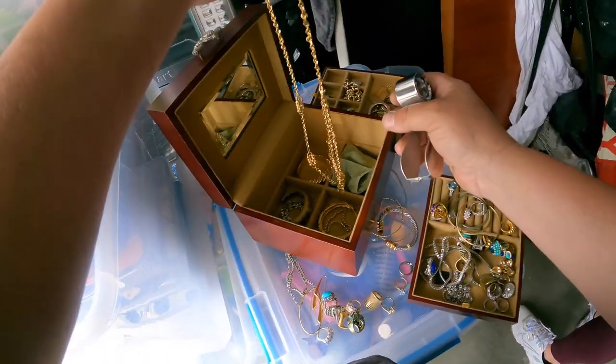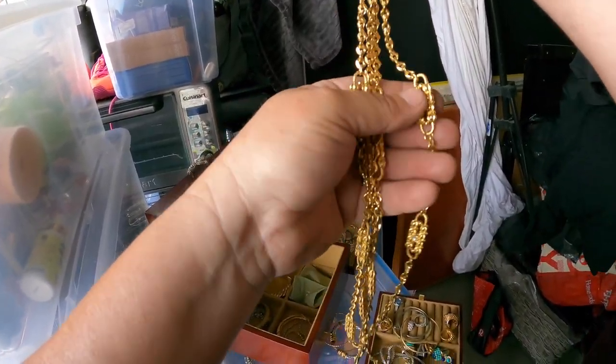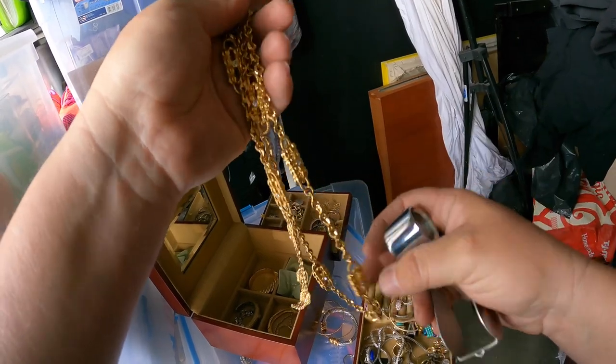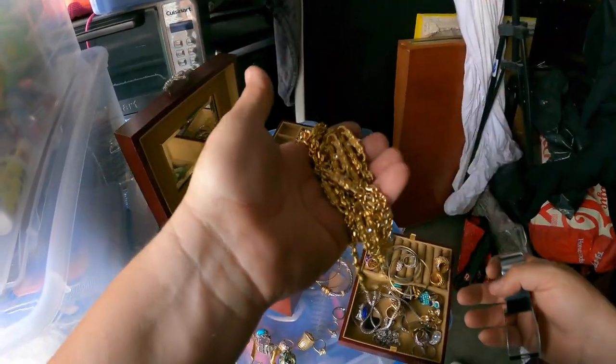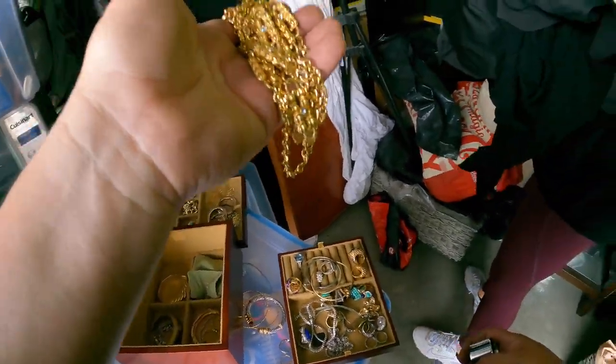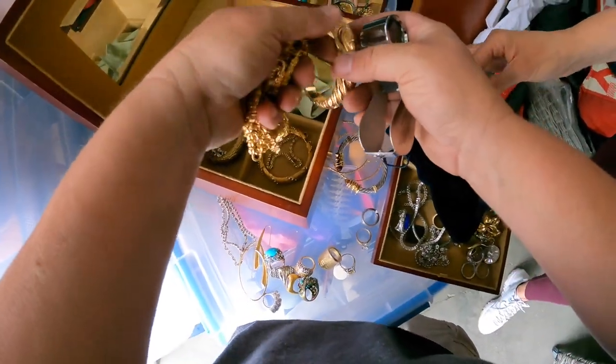What about this? You didn't even pull this out? This could be the biggest one right here. It all doesn't matter. I'd say the weight on this doesn't feel right for gold. It's hard to say though because there's so much of it. I see no markings. If this is gold, that's like $1,000 worth of gold right there because it is so heavy.